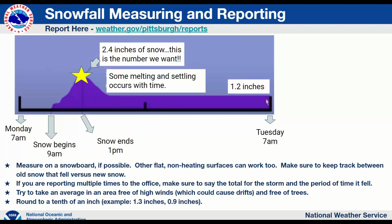Sometimes grass can be a little bit difficult because when you go to put your ruler in, you might press into the grass some, and that can add a little bit more depth to the snow than what is actually falling on the ground. Make sure that as you make your snowfall measurements to kind of keep track between what is old versus what is new fallen snow so that you can get a true idea of the full storm total as you're maybe tracking through it. And when you report to us, make sure to try to report to us that storm total, because that's the number we're trying to keep track and provide to the media, provide to you, the public, at the end of an event.